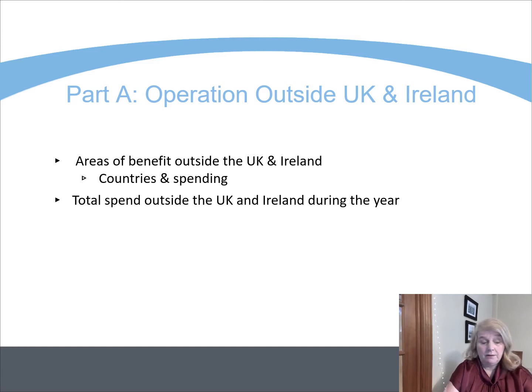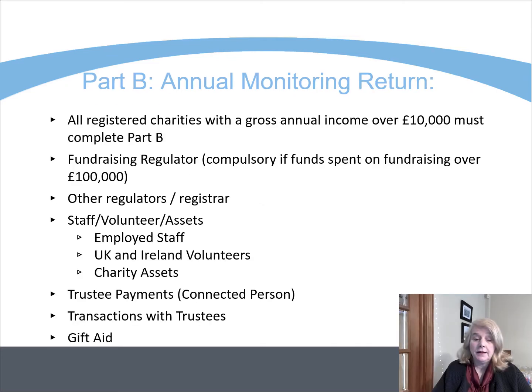But you have every country from Afghanistan at the top to Zimbabwe at the bottom. In the case of Girl Guiding Ulster, I haven't come across a Girl Guiding Ulster charity operating outside the UK and Ireland, so you wouldn't need to complete those parts. If you said at the beginning that your income was above 10,000, Part B will automatically appear and you'll have to complete it. If your income was below 10,000, you won't see these series of questions. Instead, you'll be taken straight to the declaration.